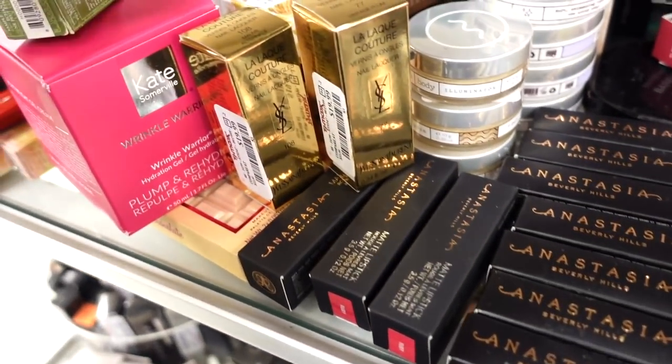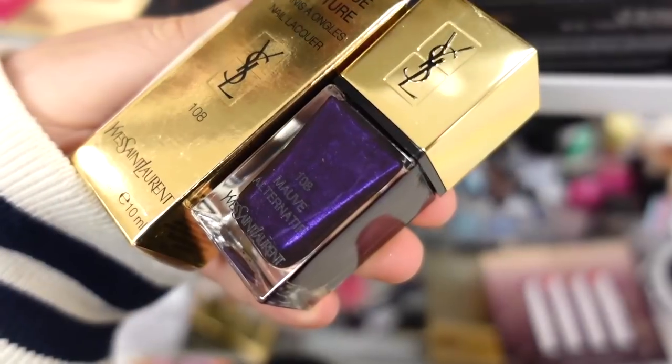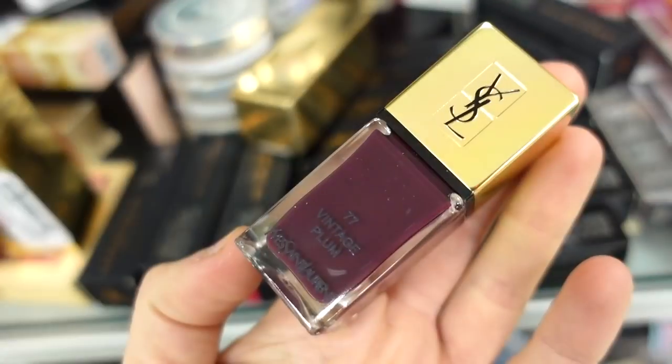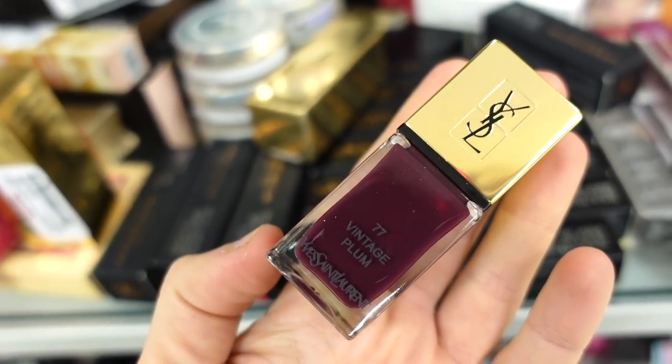They have a bunch of those, and then they also have some of these YSL nail polishes for $19.99 in two shades. So this right here is in shade 108. It's a metallic gorgeous purple. And this one right here is in 77, vintage plum. It's a gorgeous, deep plummy color. The packaging of these nail polishes is gorgeous, by the way.